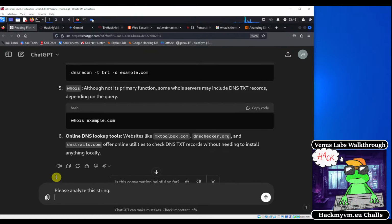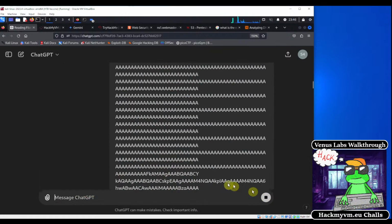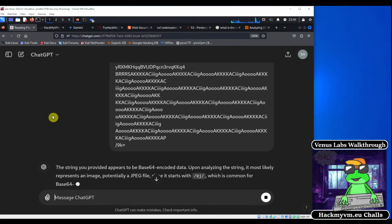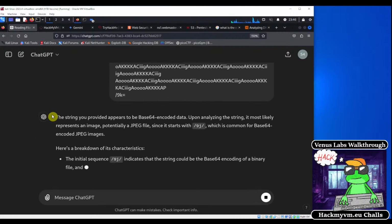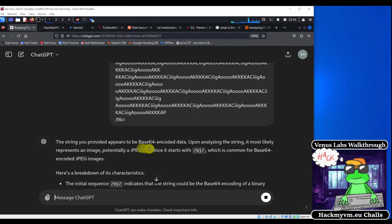Okay. We're going to go to ChatGPT, and we're going to ask, please analyze this string. And then we're going to paste in the string. We're going to add the equal signs that we weren't able to get when we copied it. The interesting thing that ChatGPT is able to determine is that it says the string you provided appears to be base64 encoded data. Upon analyzing the string, it most likely represents an image, potentially a JPEG file, since it starts with /9j/, which is common for base64 encoded JPEG images. So what we have here is a JPEG file.